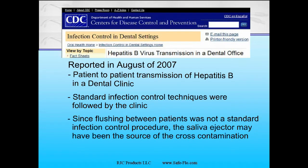Since current infection control procedures do not involve flushing the vacuum lines between patients, the source of the cross-contamination may have been the saliva ejector.